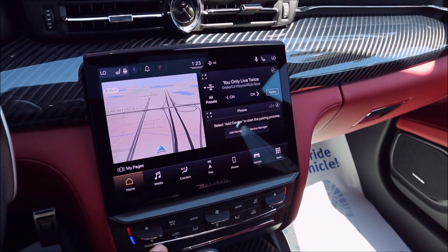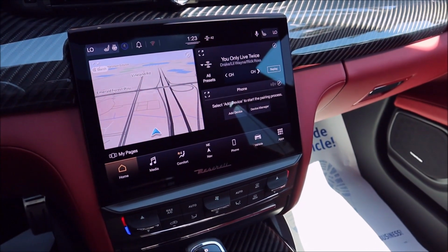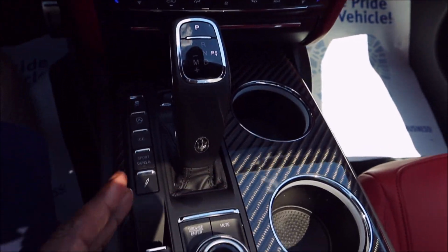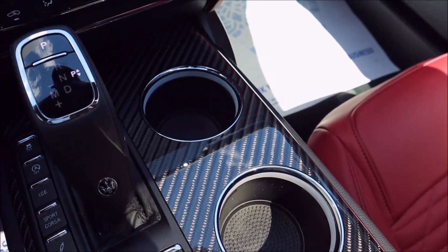I've gone over it in all the 2021 and all the 2022 Maserati models, so make sure you check that video out, and we'll get to the surround view camera in just a second because I will put it in reverse. But you get the big carbon fiber slab down the center here. All right, you get the big open cup holders as you guys have seen before.